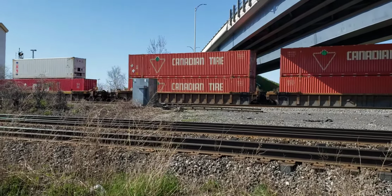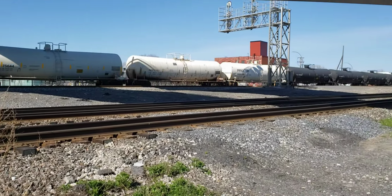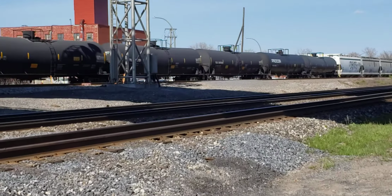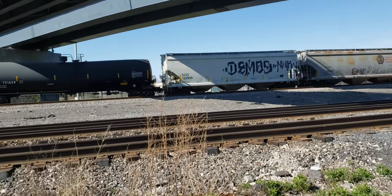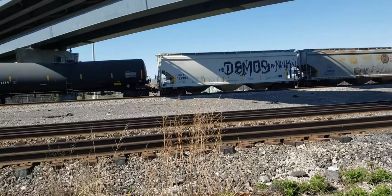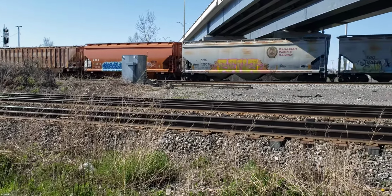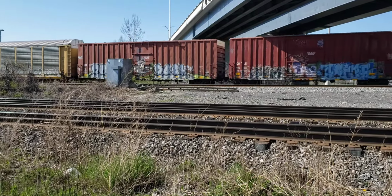Well, here we go with some tankers and mixed freight maybe. So this one's going to be a bit different. It's going to have some variety in the train cars. Some old grainers there. There's some auto racks, bucket cars.